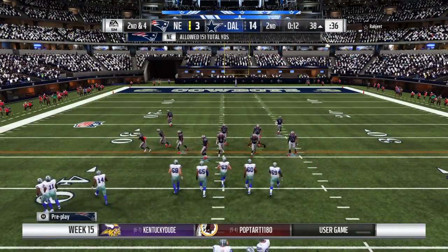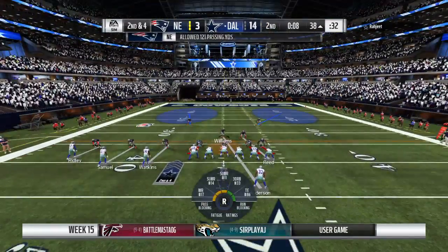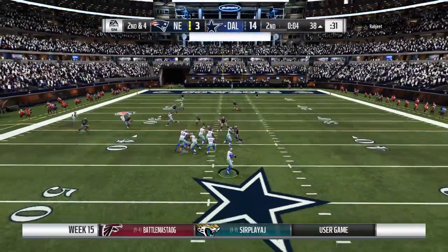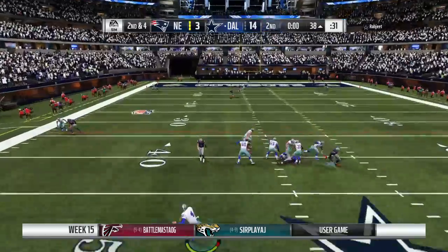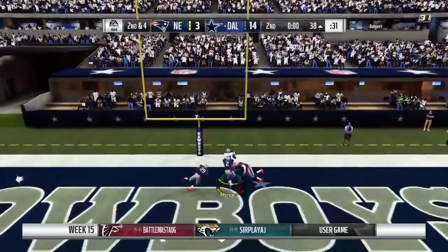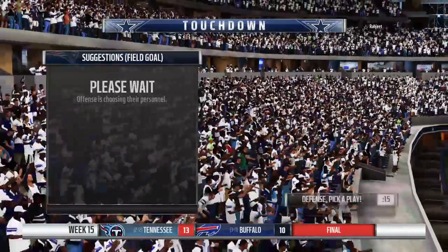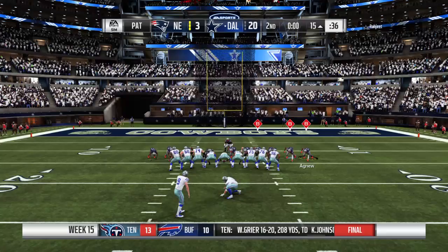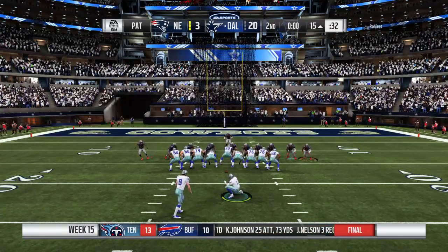A gain of 6 there on first. 6 yards was the pickup on the last completion, so here's 2nd and 4. On play action, it's Carr. Now he's going to let it go deep, back over the middle. And this is caught for a Cowboy touchdown. Calvin Ridley as time expires in the first half. And the Cowboys will add on to their lead.